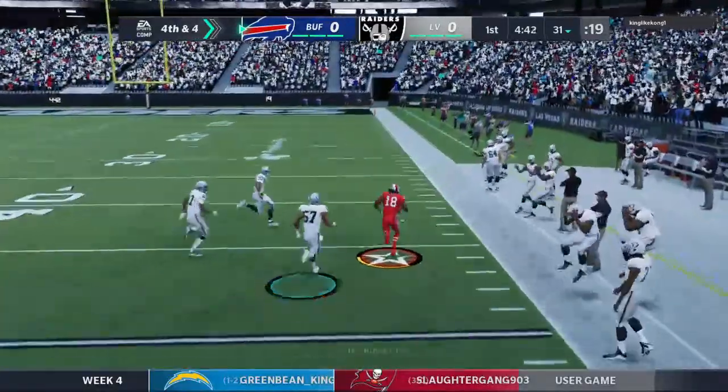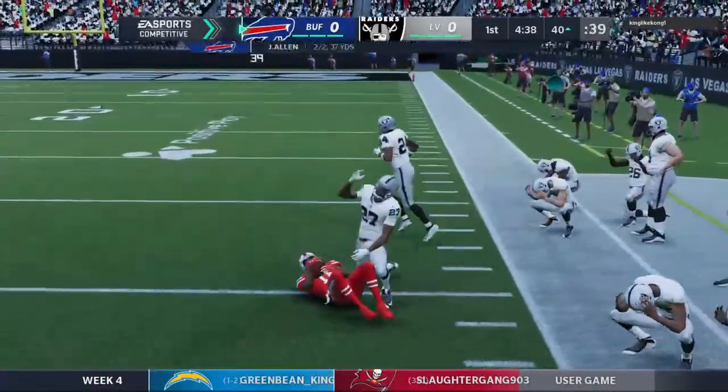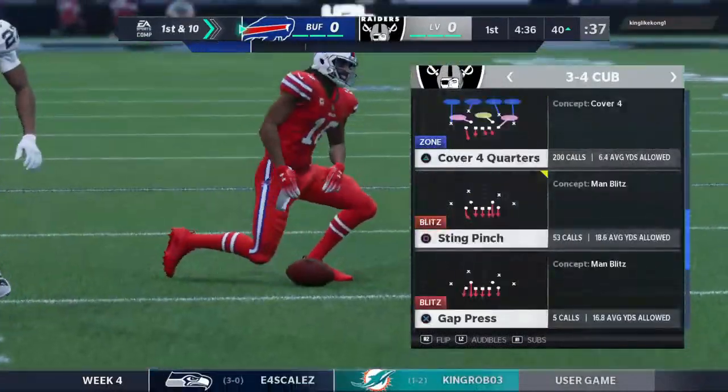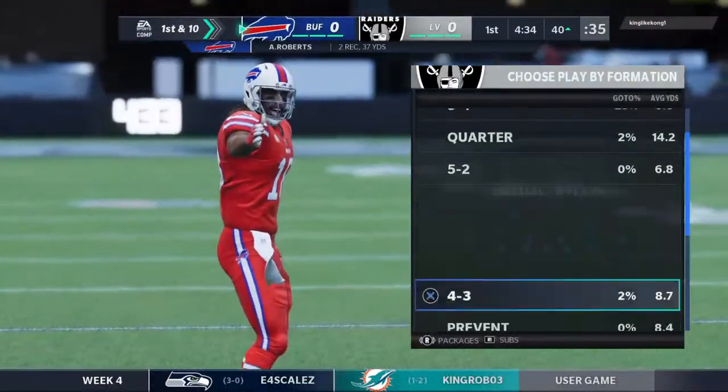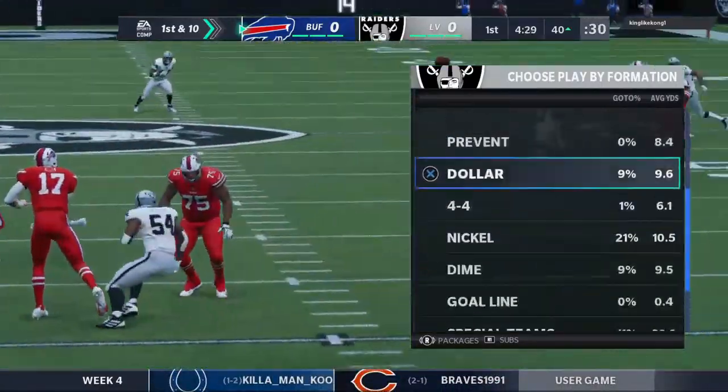He finds Roberts, complete. And they've got it well across midfield down to the 40 before it's all said and done. They go for it on 4th down, and it pays off big time as they pick up 29.